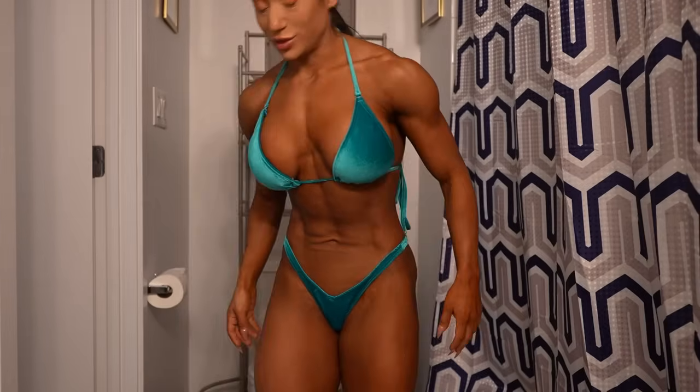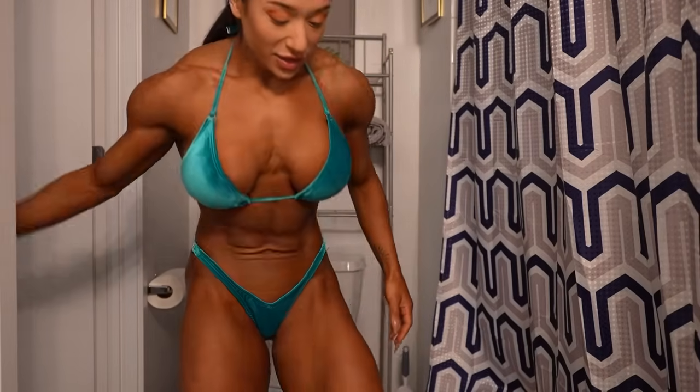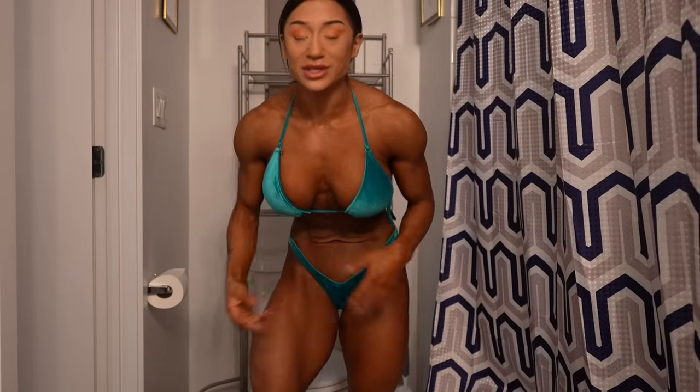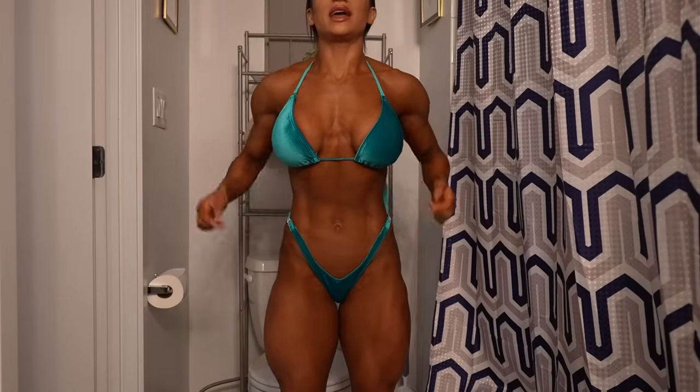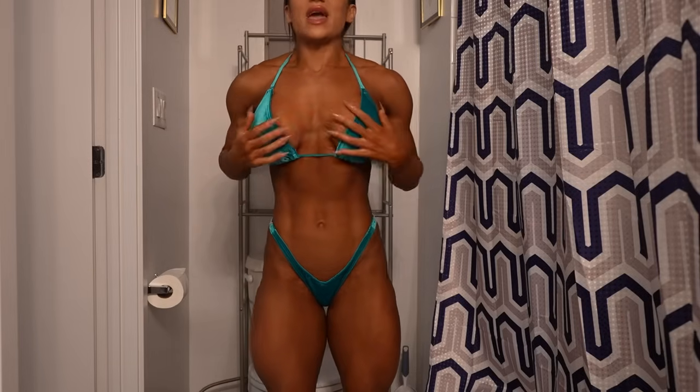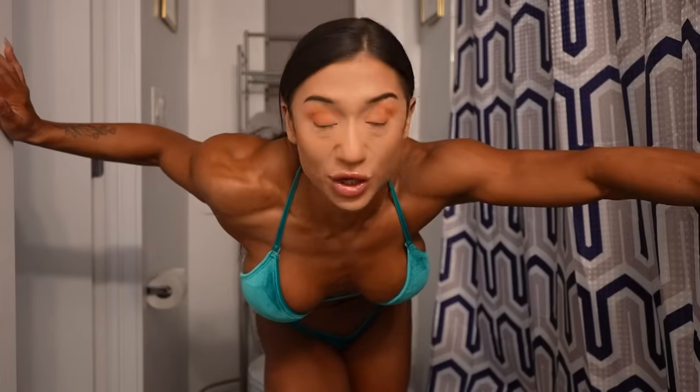Okay, guys. So don't mind the toilet, but I tried to do it in the room, but there's so much downlighting that it's getting shadows. So this is the best that we have right now. I woke up, as you guys saw, at my lightest weight. I haven't been 132 since before I started training, like high school. It's crazy.